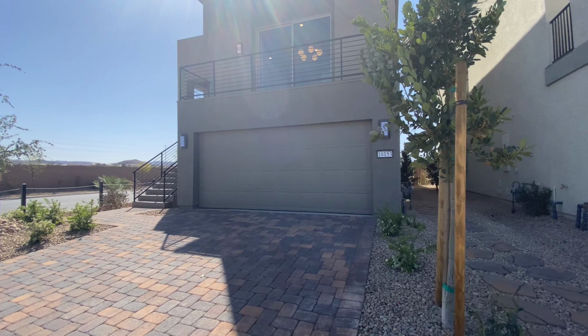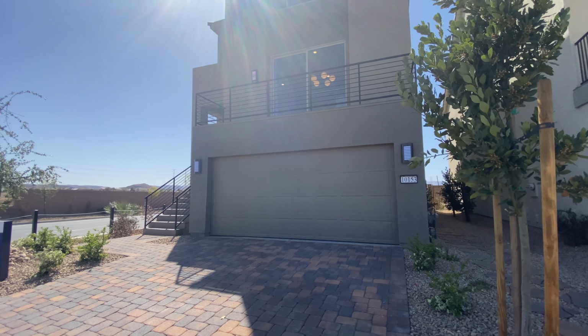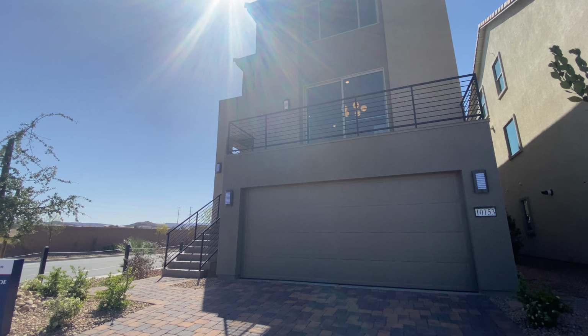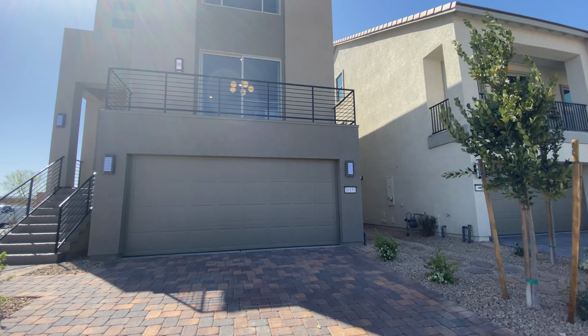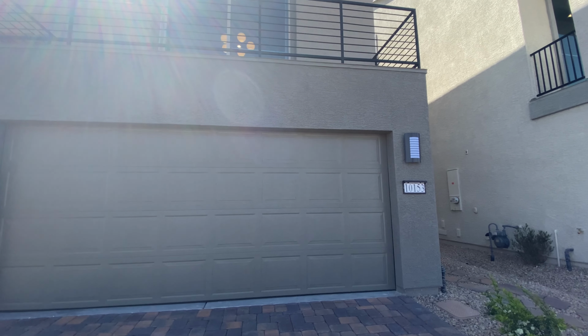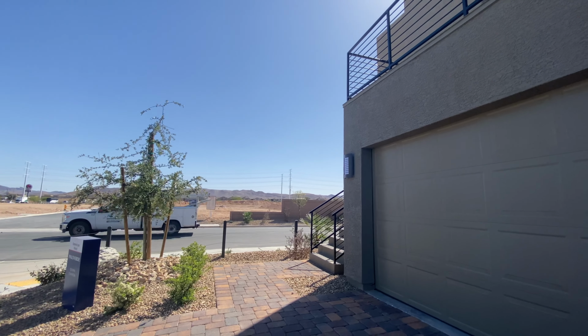All right, today we're gonna finish up at the one and only Quinn Canyon by American West, aka Pulte Homes. So this is the last of the three models. Again, they have four floor plans, three modeled. Today we're gonna be at Paloverde.